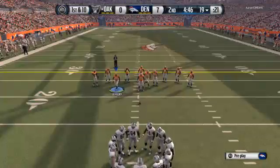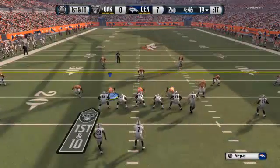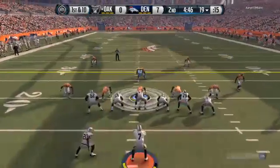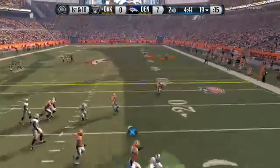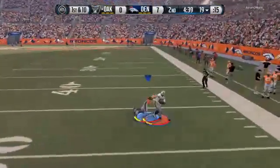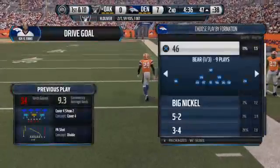The Raiders come to the line in a tight game here in the second quarter. The score's 7-0. Press coverage all the way. Getting away from the pressure. Hawk catch. Cooper's marked down at the 47.